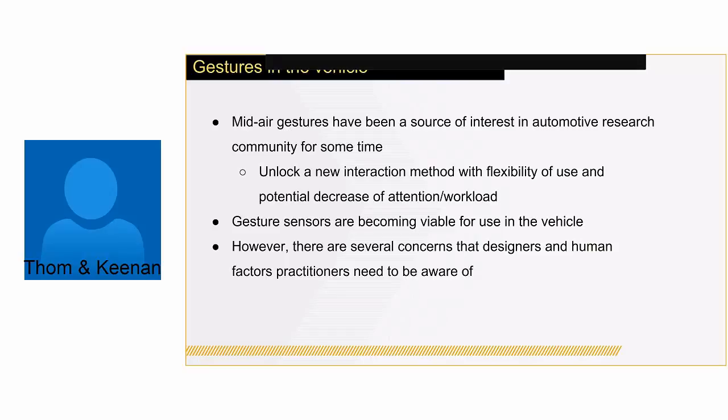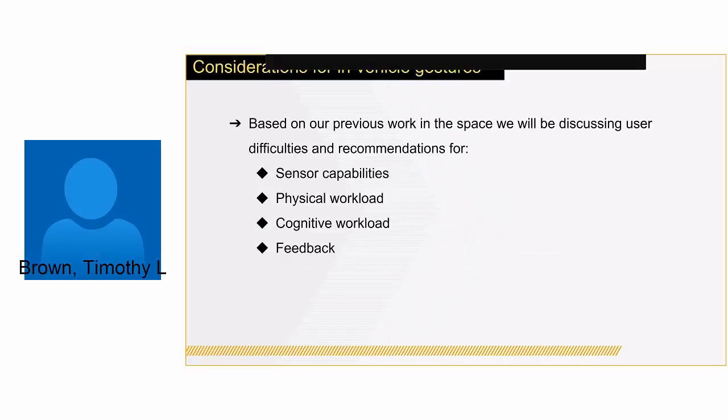So the topics that we really want to talk about quickly are going to be, next slide. The topics that we really want to talk about today, oh, that's weird. All right, well, ignore those arrows. But the topics that we want to focus on are the sensor capabilities, the physical workload, the cognitive workload, and the feedback that's inherent and needs to be displayed and conveyed to users and addressed in the design and development of in-vehicle gestures. So go ahead and go to the next slide for me, Tim.